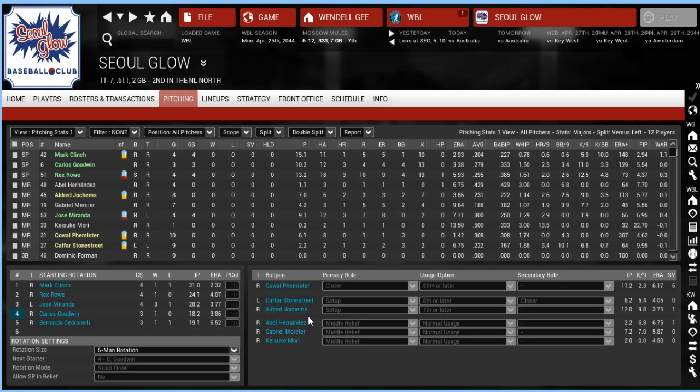So Carl's running an 11-man bullpen, standard 5-man rotation. He's running it in strict order with 6 guys in the pen, 3 middle relief, normal usage. Aldred Yakins is used as a setup at 7th inning or later. Kaffir Stonestreet set up 8th inning or later with a secondary role of closer. And Kyle Femister is set up as a closer 8th inning or later. And Femister already has 6 saves. He's got a high ERA. He probably got lit up a game or two, but he's got 6 saves.